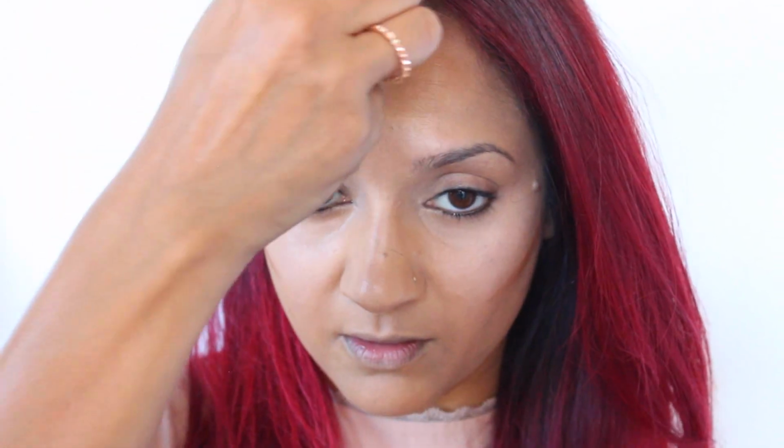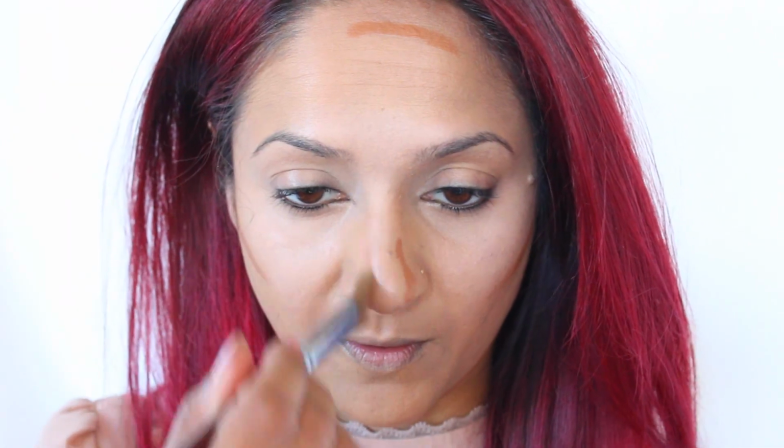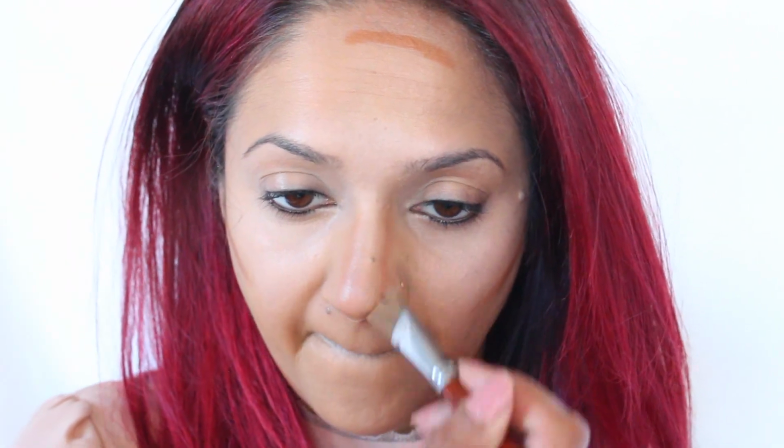So now for the cream contour, I'm using NARS Cream Stick in Vientiane, and I'm applying it under my chin, under my cheekbones, along the forehead, and along my nose. I don't always do this step. I'll sometimes skip it if I'm not doing anything super important that day. I just like to do this as well as the powder contour over top, because it makes the whole thing last a lot longer. But like I said, it depends on what I'm doing that day. If it's something super important, then I'll do it.